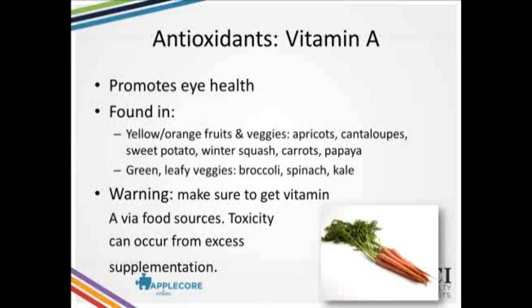Let's begin with the antioxidant vitamin A. Vitamin A typically functions as an antioxidant as well as promoting eye health. It is found in yellow and orange fruits and vegetables such as apricots, cantaloupes, sweet potatoes, winter squash, carrots, and papaya. It can also be found in green leafy vegetables such as broccoli, spinach, and kale. It is best to get your vitamin A from food instead of supplements.